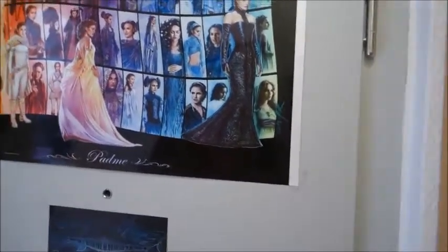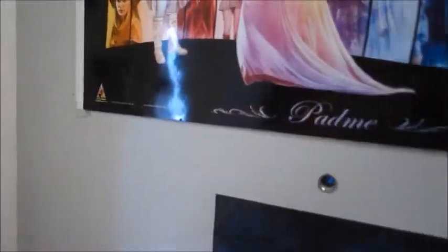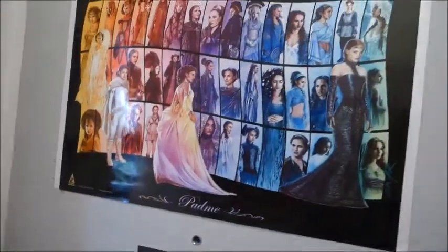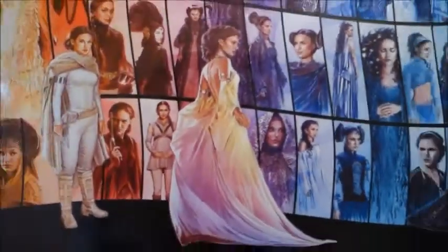Let's continue in my, how is it called? Like the room between all the rooms. This is my entrance door. I have one or two art prints here. This is from Jason Palmer.